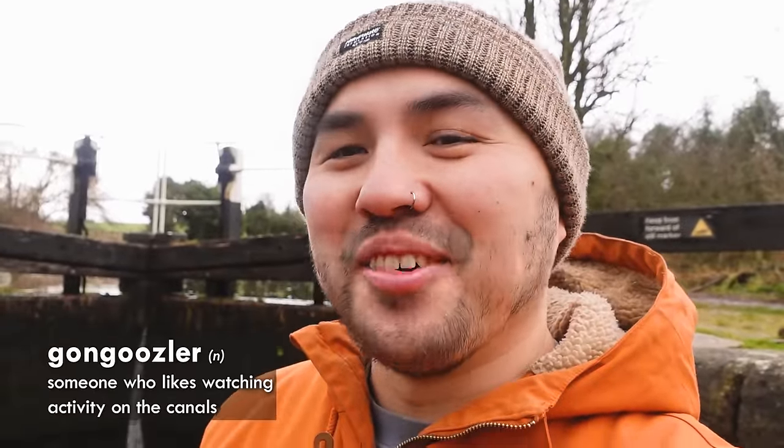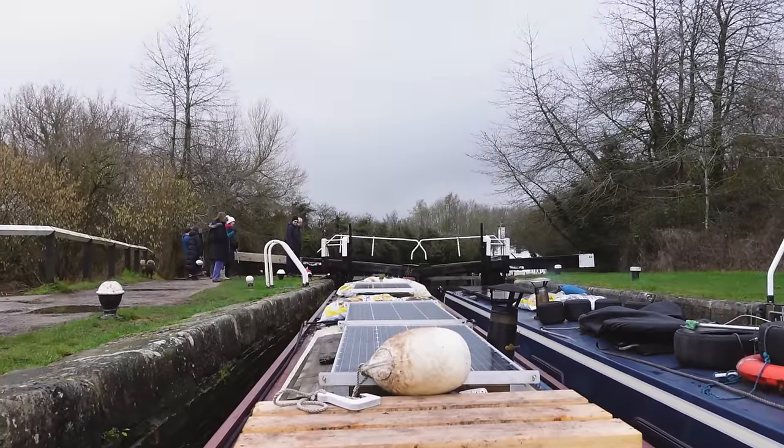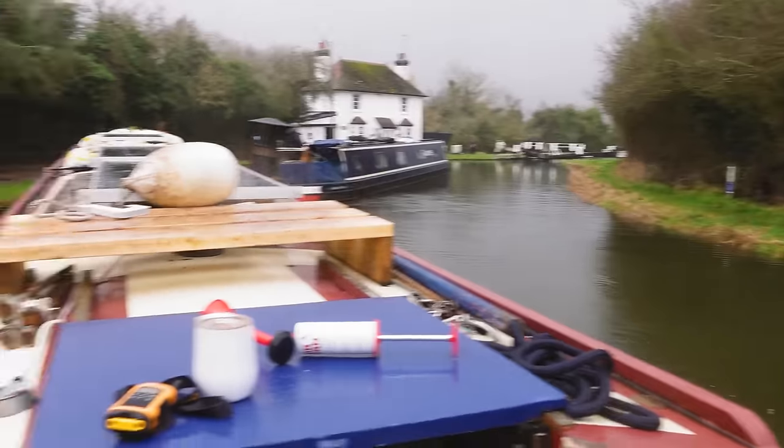It's quite nice as well because there's a few gongoozlers along this flight and we've not had them properly in ages, not really since Camden. But even then it's just because people just happen to be there. Whereas on a towpath like this, it's a very welcome sight to just see people interested and having a look and asking me questions. Really cute. Amy's managed to lower the water levels a bit so the path's not flooding.